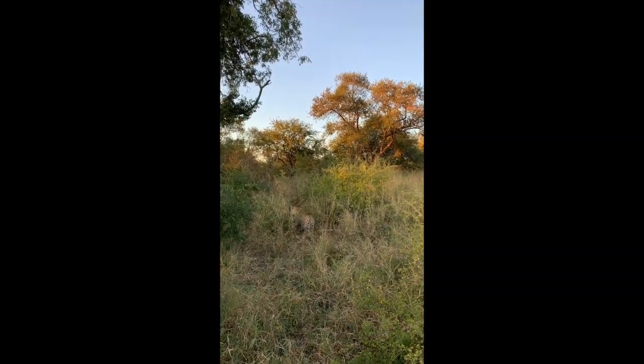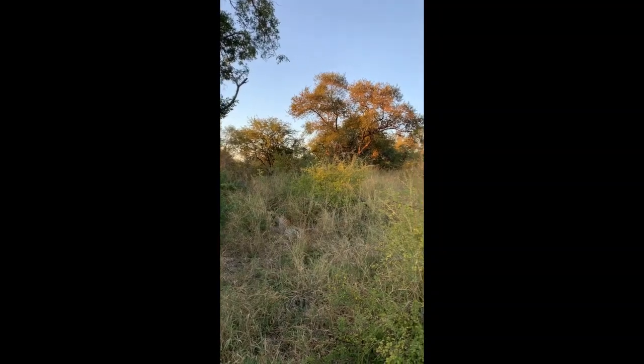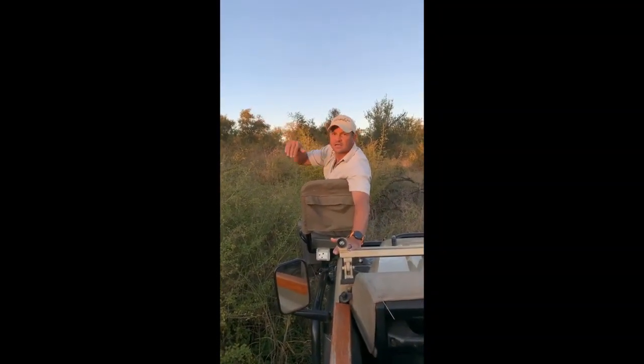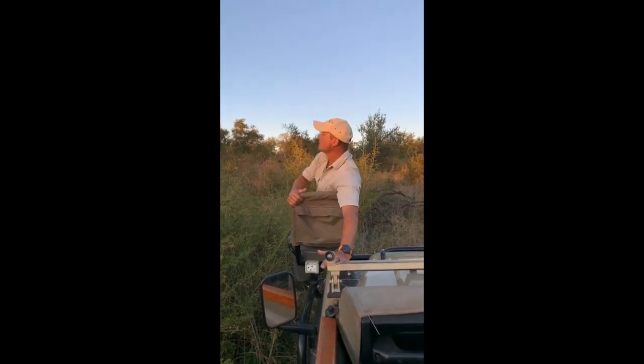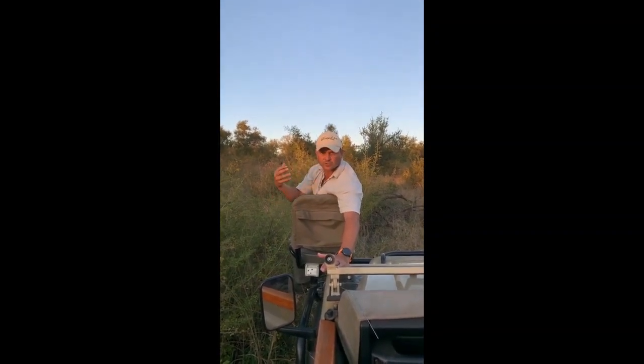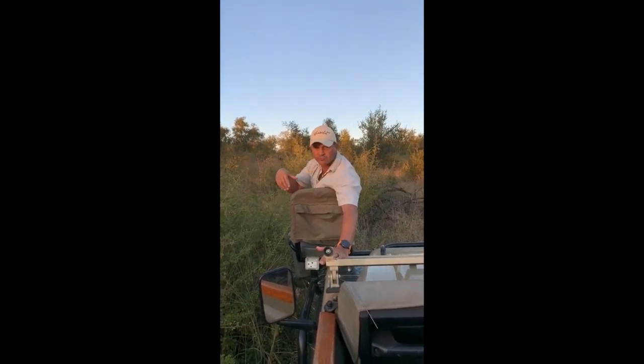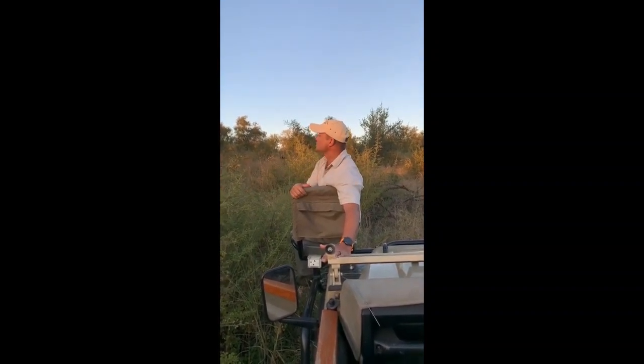There again, she's relaxed now. Just judging by that sound, I actually think it's a buffalo walking through there. If it was a hyena, or if she thought there was something really threatening, her body language would have been a lot different. She would have reacted a lot more and possibly tried to move the carcass and make a getaway already.